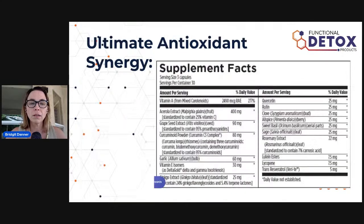So a little bit more about the antioxidant synergy. It has acerola for vitamin C. It has a long list of things. So I'll just highlight a few. I mean, you know about curcumin. Grapeseed extract is probably not one you'll take normally, but it's very high in polyphenols. It's got some herbs and spices that are really high in polyphenols. It's got some things for eye health, reproductive health, immune health, brain health.